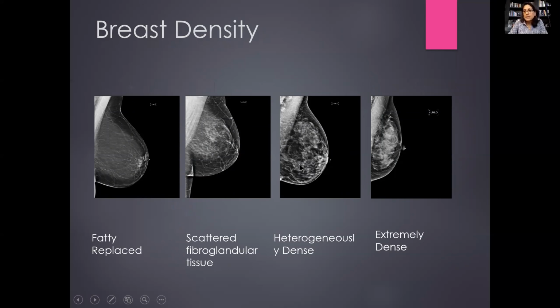And the last thing that breast radiologists will comment on is the density of a woman's breast. So these are the 4 classifications we use. On a mammogram, fat will be dark, and fibroglandular tissue will be white. And a cancer looks like a white mass on a mammogram. So as you can guess, if you have a white mass on extremely dense breast, you might not be able to see the cancer as well. And so when we put the report out, we notify the patients if they are in the dense categories, because it means that the mammogram might be missing a cancer for them.